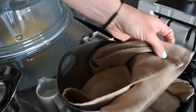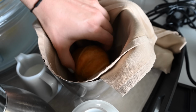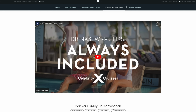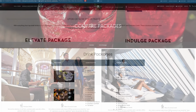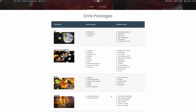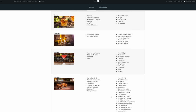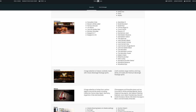On to beverages, where we do get asked a lot of questions about what's included and what you're allowed to bring on your cruise. Right now, Celebrity has brought out the Always Included deal. This includes unlimited classic drinks, unlimited Wi-Fi, and free gratuities. So what does classic drinks mean? This includes all drinks on the menu that are $9 or less. This is most typical liqueurs, cocktails, beers, soda, bottled water, coffee, and fun fancy coffees.